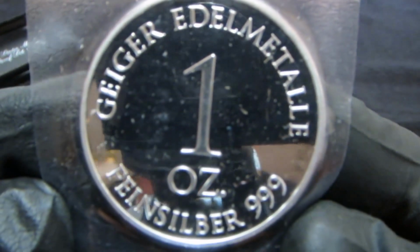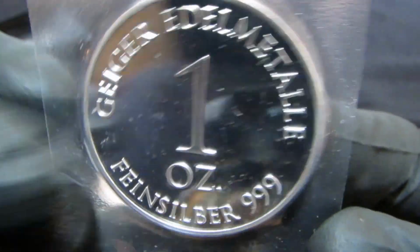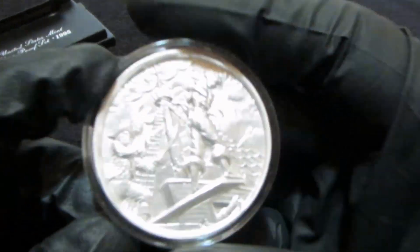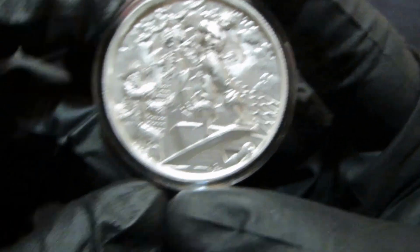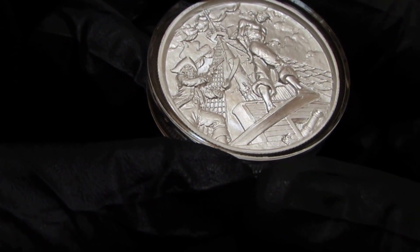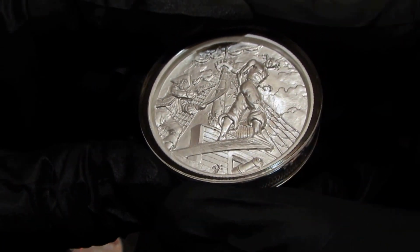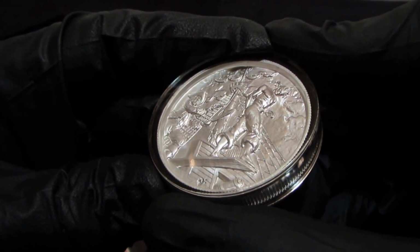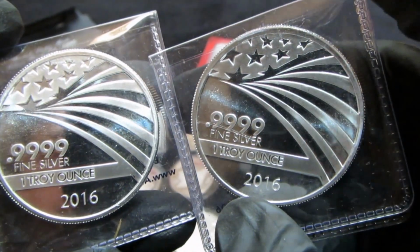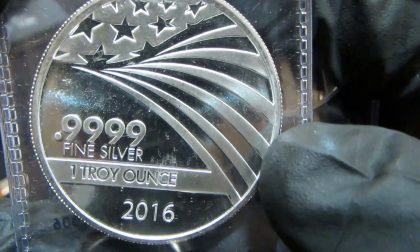Grabbed up another Geiger one ounce round. Love it. Got another plank. Sweet. Got two of these from Atmax. I like them. They're done by, who is it? RMC. Yeah, Republic Metals. That ruins it for me, the Atmax, but whatever. Not bad. They're cool. They were dirt cheap.